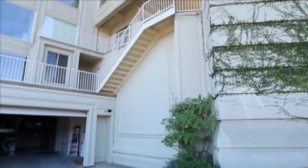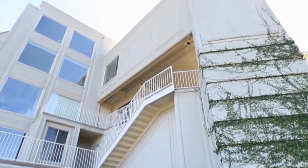Let's just say the panic rooms we're about to take you on a tour of are geared for just about any type of threat. And the most luxurious one on our list will blow you away, no pun intended.